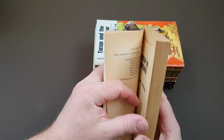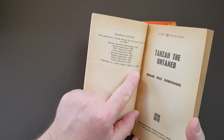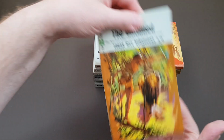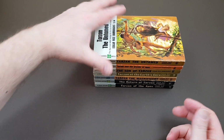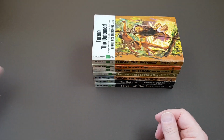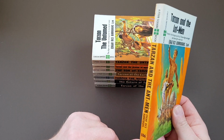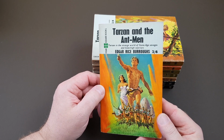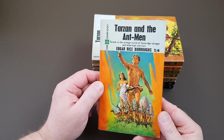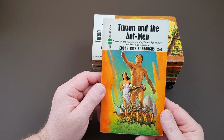I wonder if we're still in 1959. Yeah, published as a Foursquare in 1959. So they were really pumping these out as the backbone to the new imprint for Foursquare. When you think there's so many by one author, probably more than any other author around at that time. And once again, consecutive numbering, number 186, Tarzan and the Ant-Men. Tarzan in the strange world of Stone Age savages and knee-high warriors.